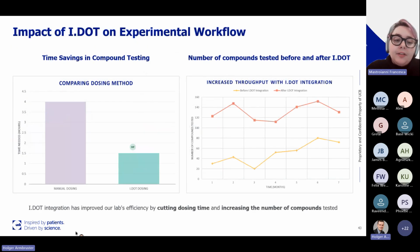Indeed, after the integration of I.DOT in our workflow, we have observed substantial time saving in compound testing, allowing us to test more compounds than we could ever do before. Indeed, this improvement has streamlined our workflow, and we are now able to achieve more in less time. So as you can see from the graph on the left-hand side of the slide, the amount of time needed to test around 50 compounds showed a significant reduction when we compare the manual dosing and the I.DOT dosing.